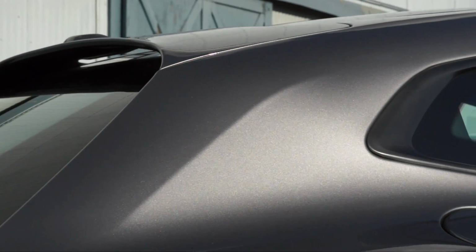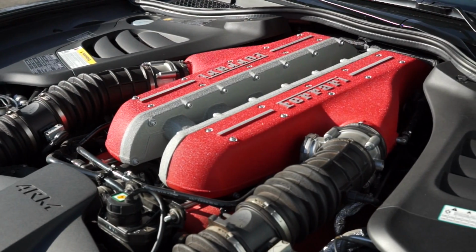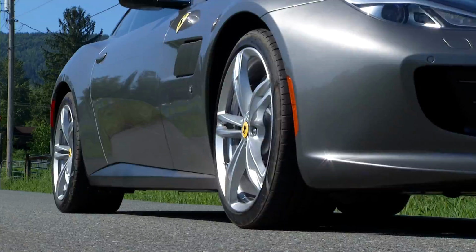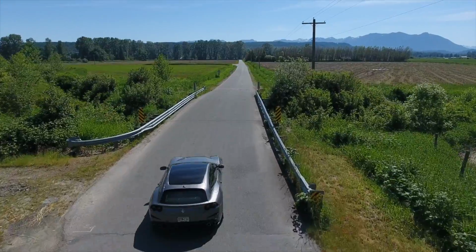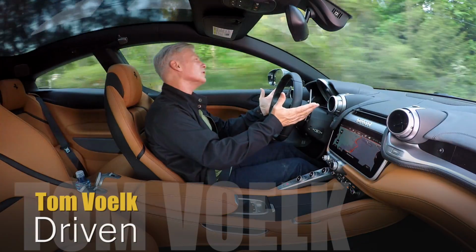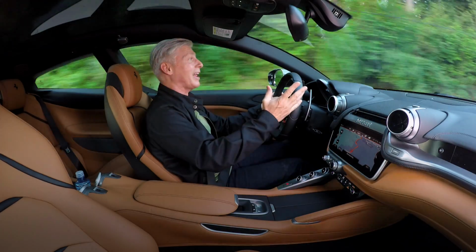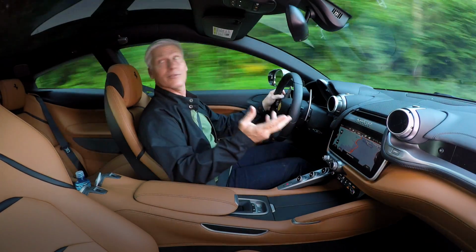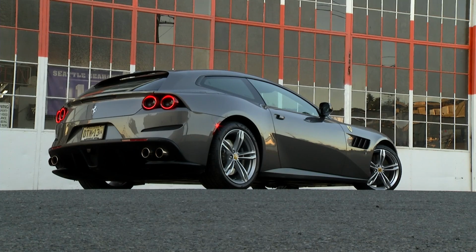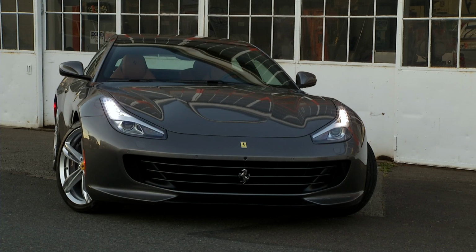Let's say you need practicality, something to haul the kids and their stuff, but nothing short of 12 cylinders of power will do, instead of 3 Honda CR-Vs. There's always the Ferrari GTC4 Lusso. Imagine being able to effortlessly carve up canyon roads in a Ferrari and turn back and say, if you don't behave, I will turn the car around.